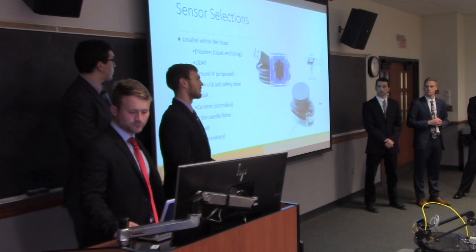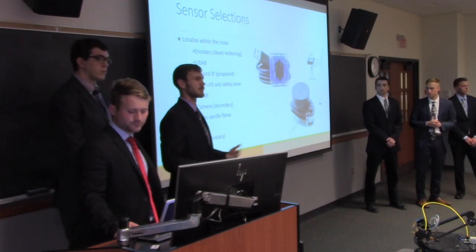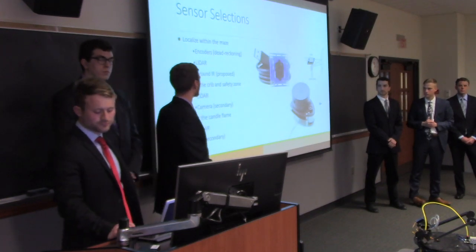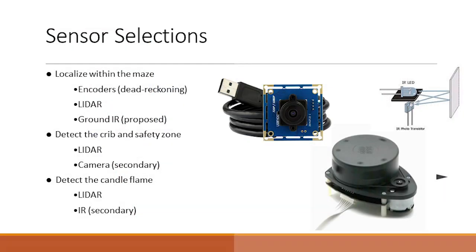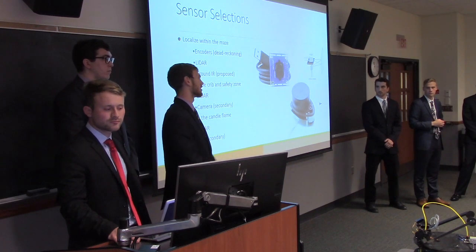One of the big problems with this competition is localization, which is determining where you are in the maze, where the robot is as it's running. And for that, we were going to use this LiDAR sensor, which uses a laser that's being shot out as it rotates 360 degrees. And this is the same technology that many autonomous cars are using and being used to develop autonomous cars.